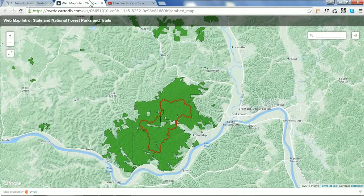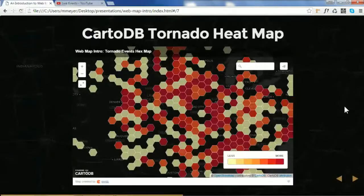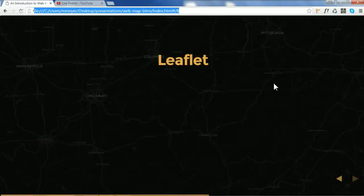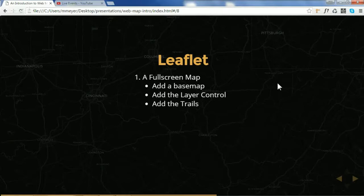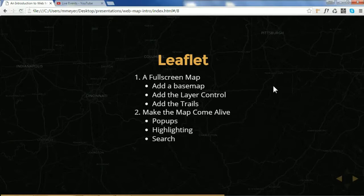So let's go to the quick, basic, straight JavaScript web map. We go here. We're going to create a full screen web map and add just a base map and layer control. We're going to try and recreate a similar trail map to the one we made earlier in CartoDB. Add some pop-ups, highlighting, search.